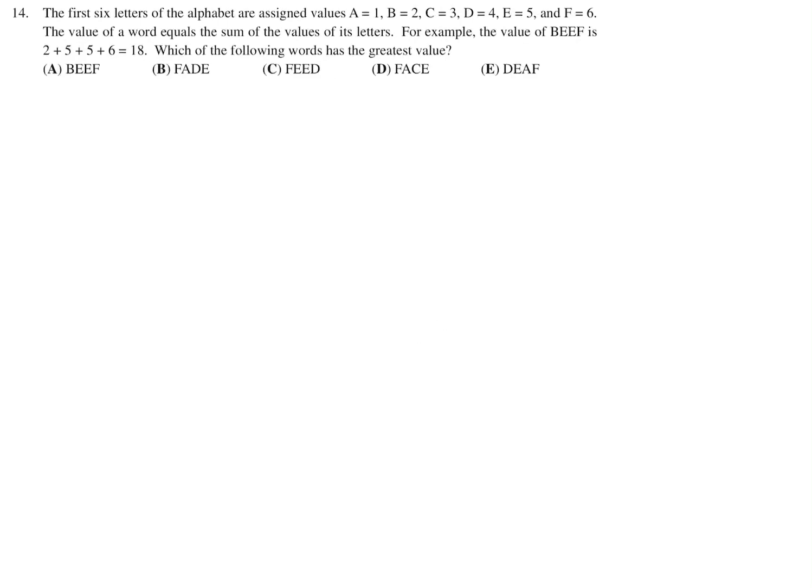The first 6 letters of the alphabet are assigned values A equals 1, B equals 2, C equals 3, D equals 4, E equals 5, and F is equal to 6. The value of a word equals the sum of the values of its letters. For example, the value of B, E, E, F is 2 plus 5 plus 5 plus 6, which equals 18. Which of the following words has the greatest value?